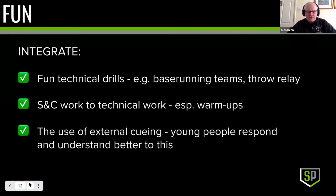But for me, one of the most important things is the use of external cueing with young people. They respond and understand this better. Saying maybe move your hips back, just engage your glutes a bit more, that's something that children don't necessarily understand. What they will understand is jump up and try and touch the sky. Run as fast as a cheetah. Those are external cues that will allow young people to understand what they're being asked to do, why they've been asked to do it, and the way in which they can comprehend in their world and their view. By using internal cueing, we don't give them the opportunity to maximize the learning opportunity they have at that moment in time. And there's some really cool resources for that.